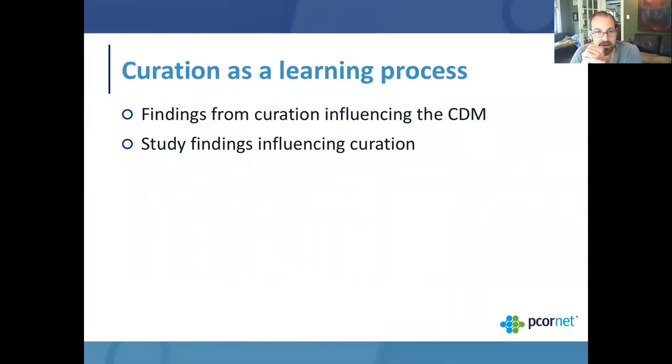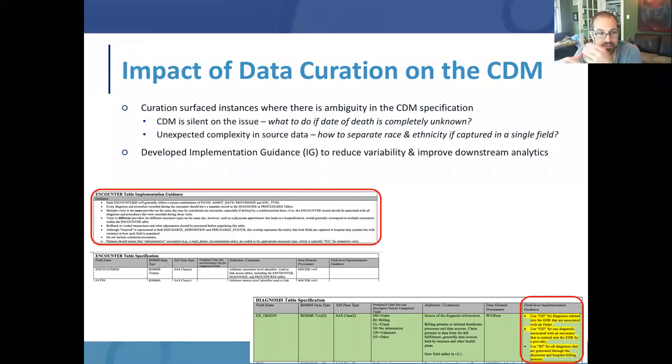So I'll talk next about some of the things that we've learned through curation, how curation has influenced the common data model, and how what we've learned in studies influences what we do with curation. When we were running curation, we surfaced a number of instances where there was ambiguity in the specification of the data model. We're continually surprised by what comes out of the data. The data model right now is 200 and some pages if you print it all out, and we think it's pretty specific, but it continues to surprise us.